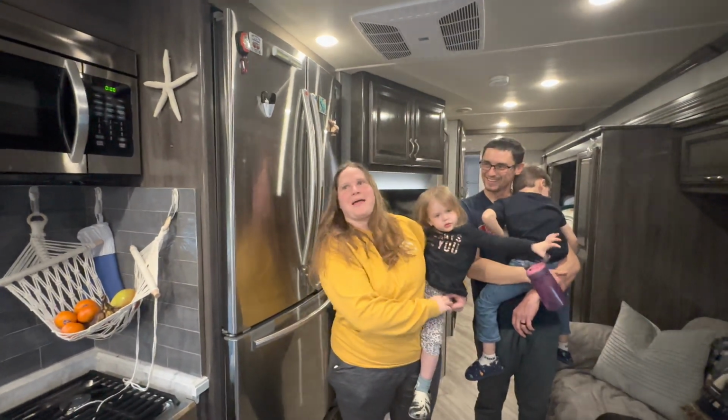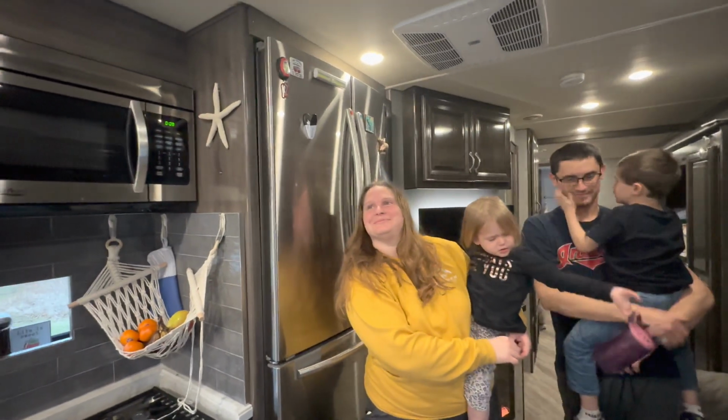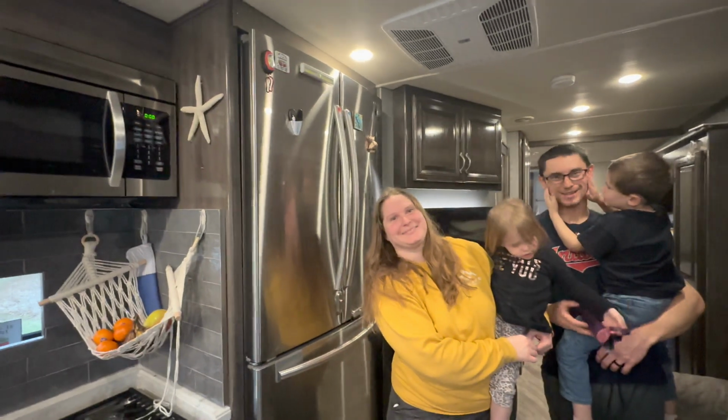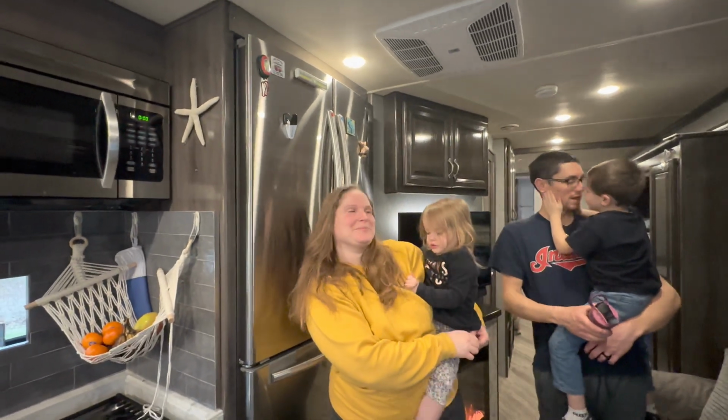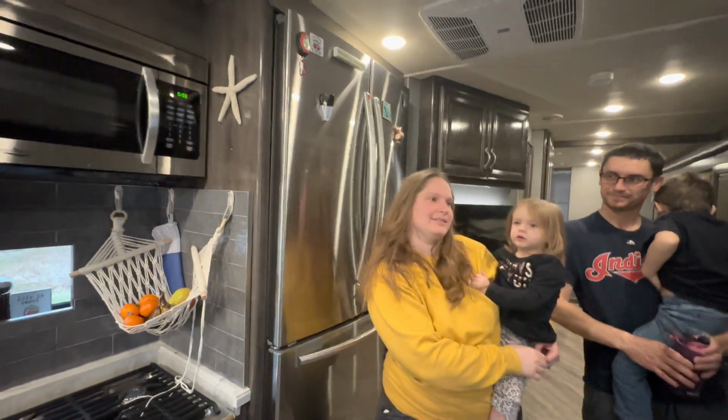Oh yeah, you said there was something living in here. We guessed it was probably a moth. No, it's a little bit bigger. I was thinking a bat. No. Okay. Oh, Nate, you want to tell the story? No, you go right ahead.